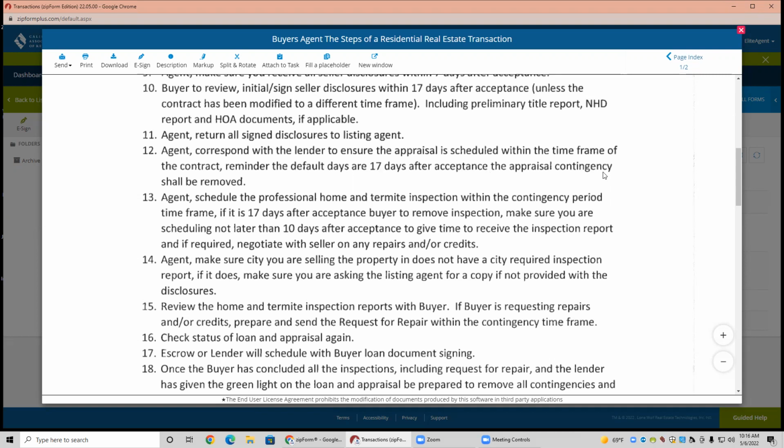So you're going to want to keep corresponding with the lender, at least checking the timeframes, making sure that they are on point and that they're getting the appraisal scheduled within your contingency period. Again, we can't control appraisals, but I like to keep in touch with the lender to make sure they know, hey, these are our contingency days, we're running up against it. So if you had the default days of 17 days, you may want to make sure that that appraisal has been scheduled at least by day 11 or 12. So it gives time for that appraisal to get back to the lender, and everything's a go on that.